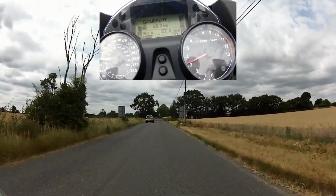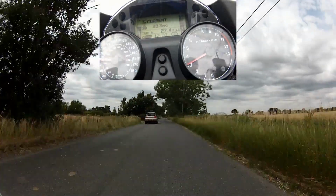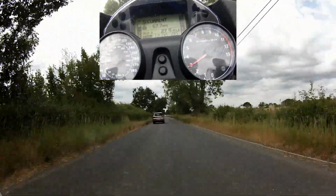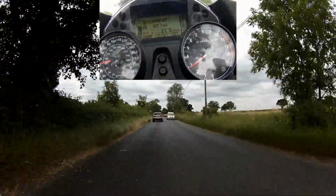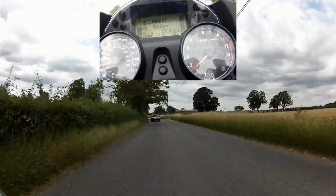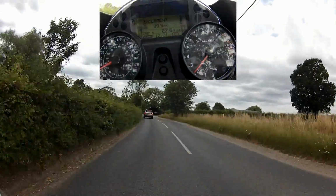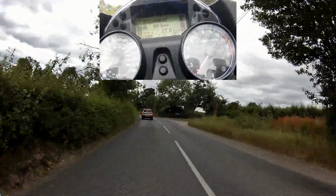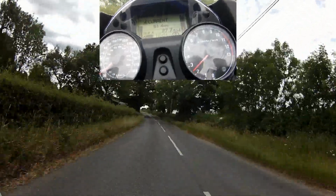Oh look, no, he's accelerated more than we can do the overtake. So a sharp left hand bend with the junction on the right hand side. Mirror checks, nothing behind us, blending in some brakes, 1 gear down, and away we go.